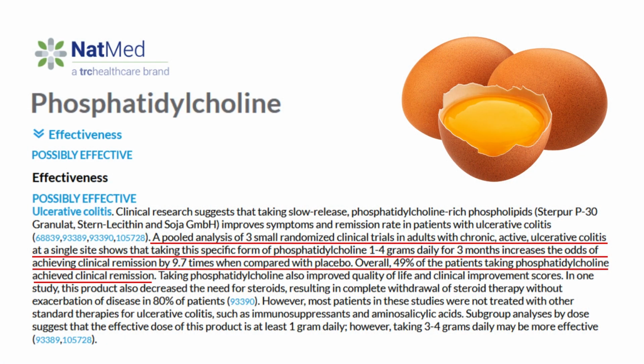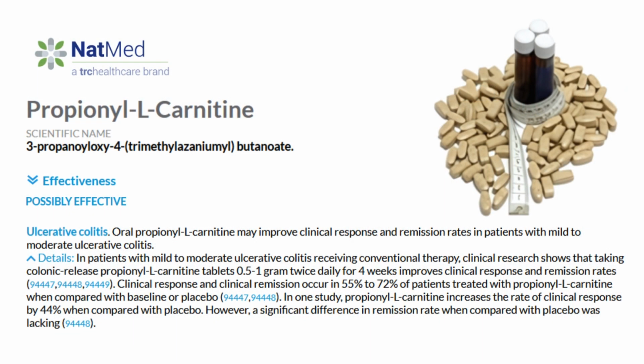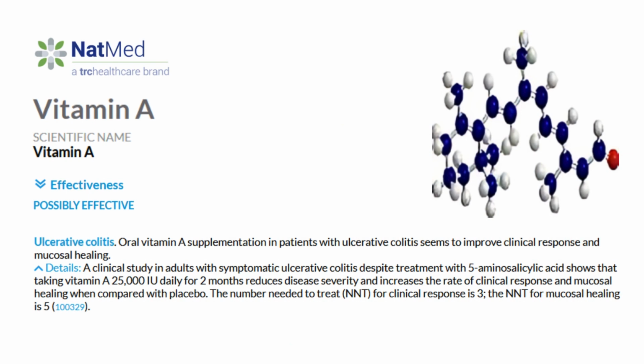In a study of 3 clinical trials, they showed that 49% of people who took phosphatidylcholine were able to achieve remission. And it improved quality of life. They even had one study that 80% of people were able to completely stop using steroids. That's amazing. And the effective dose is at least 1 gram daily, but you might need 3 to 4 grams per day. Number 4 is propionyl L-carnitine, and this might help improve clinical relapse rates and remission rates. Number 5 is vitamin A. Now, vitamin A has been shown to help with mucosal healing, to help heal the mucous membrane in the gut.